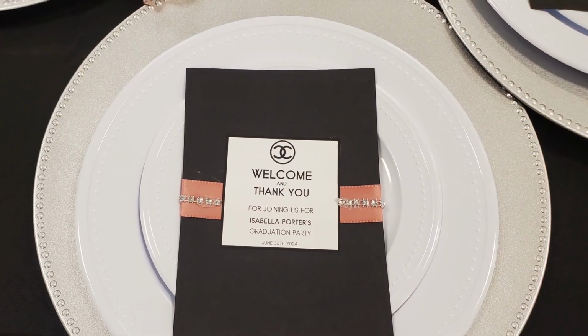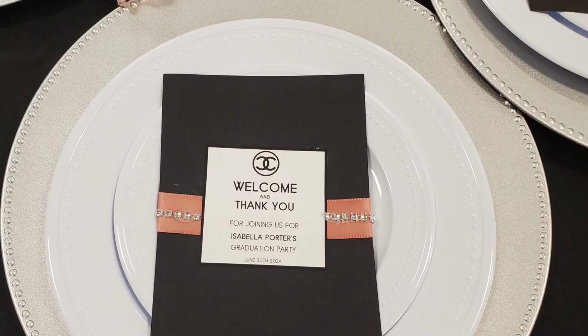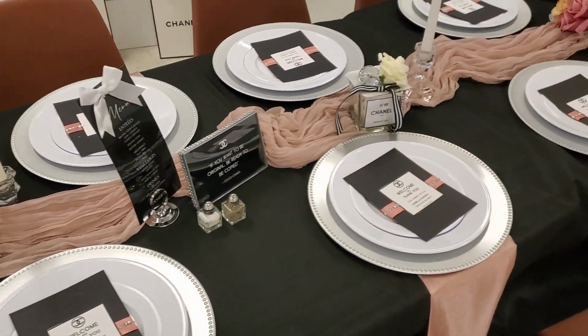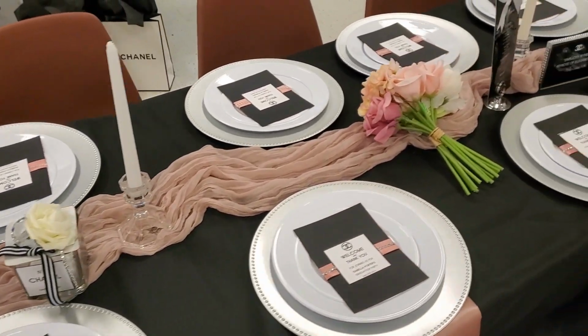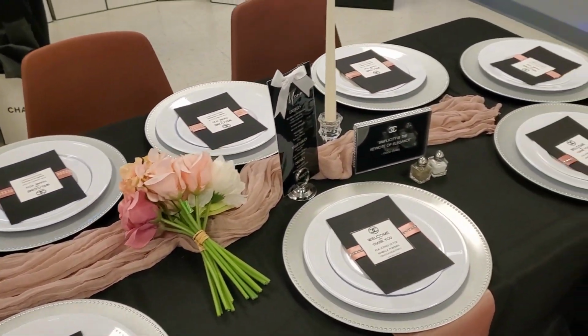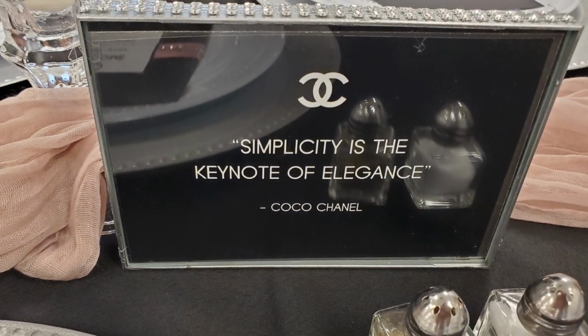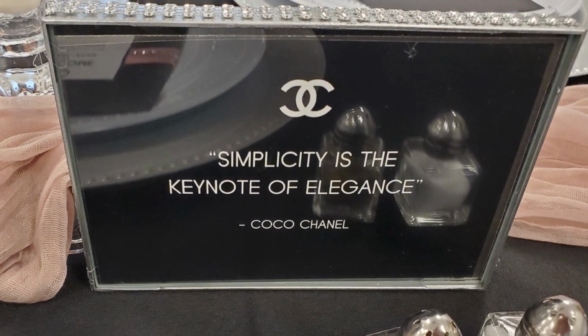Now, even though I'll show you everything associated with the event, all of what you see is not my work. I only worked on the Chanel boutique and the Vogue photo box. But everyone worked together to make everything beautiful. Take a look at these tablescapes.